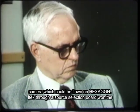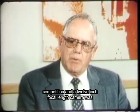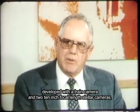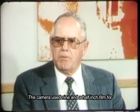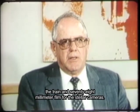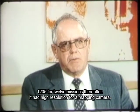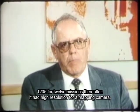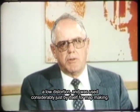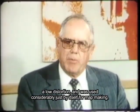HITEC, through a source selection board, won the competition, and a 12-inch focal length camera was developed with a train camera and 2 10-inch focal length stellar cameras. The camera used 9.5-inch film for the train and 70mm film for the stellar cameras. This camera flew on Hexagon, starting with mission 1205 for 12 missions thereafter. It had high resolution for a mapping camera, low distortion, and was used considerably just by itself for map making.